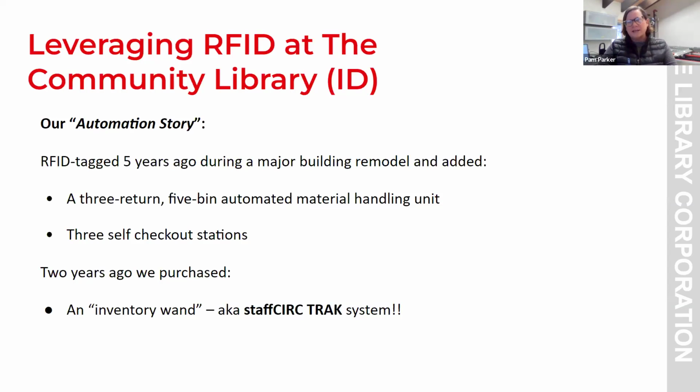When we tagged originally 5 years ago, our intention was to add a relatively small sorter. It's 4 bins plus an exception bin, so 5 bin sorters. And that was really us potentially saving on staff, but also just on handling of books constantly. We're a fairly small staff, anywhere from 2 to 4 people in the library per day. Pretty much all day, every day, we were checking in books and out books. So that was really our original impetus for adding RFID.